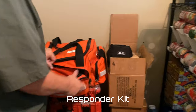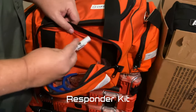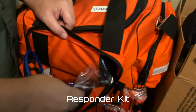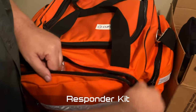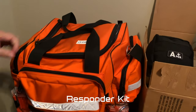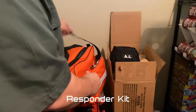Let's start up front. Basic stethoscope. A light to check the eyes. Some basic tools. Different scissors. So we have some basic tools up here. I've got room to add equipment to this, but it's not jam-packed full.